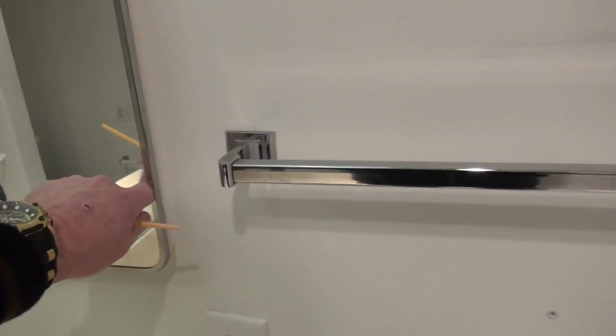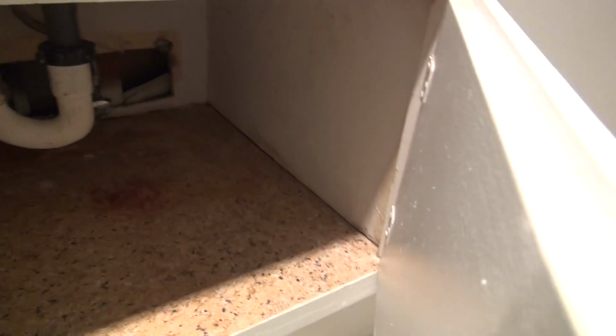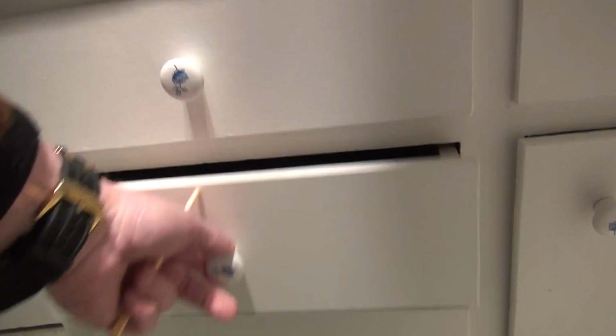Turn the lights on. Okay, the guest bathroom here. And, okay, this is the master bedroom here.